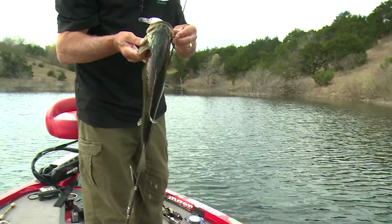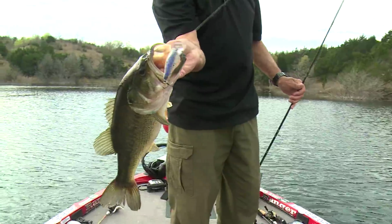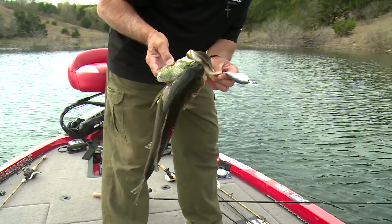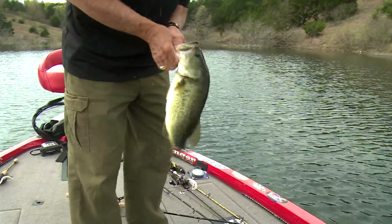You have to kind of be a little careful with that mouthful of hooks. And boy, he's got them all in his face. Look at that. Well, how about that, that's the way to do it. Did you see that just fell out? He had like 4 hooks in him. Ended up only 1. That's a good way to start. We got a great spring day.